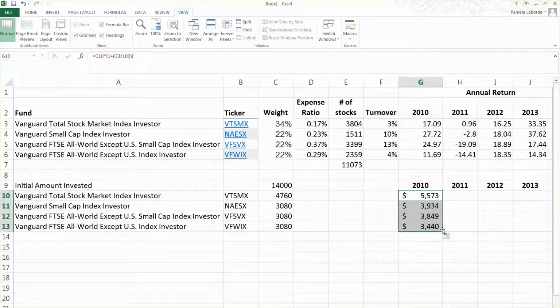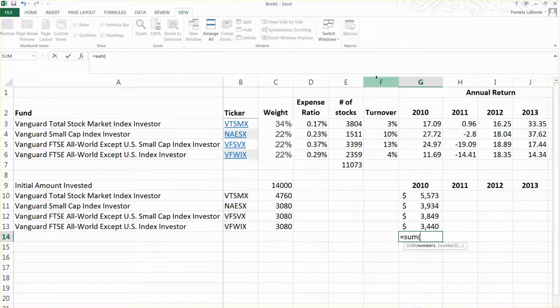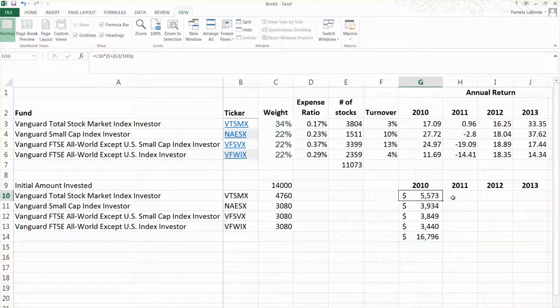If I just copy that down, that should adjust for everything. And then I'm just going to sum these four so I can tally how the 14,000 is doing. So in 2010, it did pretty good. And then the second year, my starting amounts aren't these values anymore.